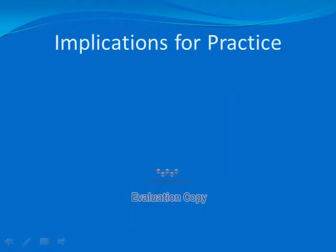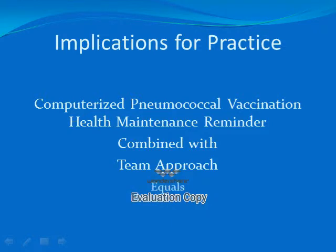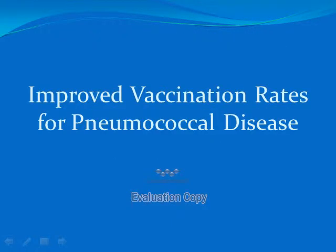What are the implications for practice? A computerized pneumococcal vaccination health maintenance reminder combined with a team approach equals improved vaccination rates for pneumococcal disease.